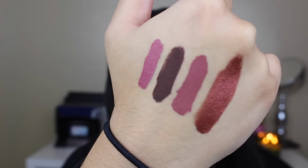Next, I just have a Milani Lippy. It looks like it's a metal, yep. I don't know what shade it's in, but that's really cute.